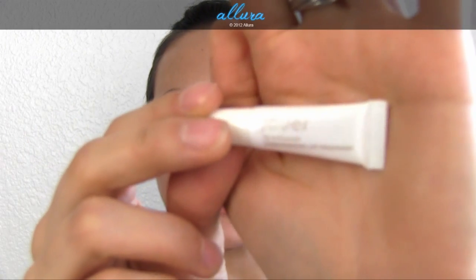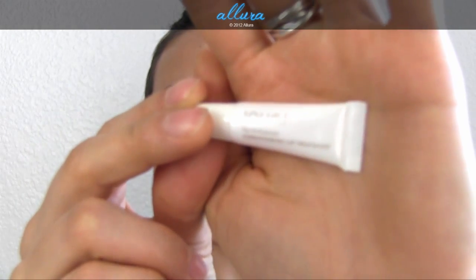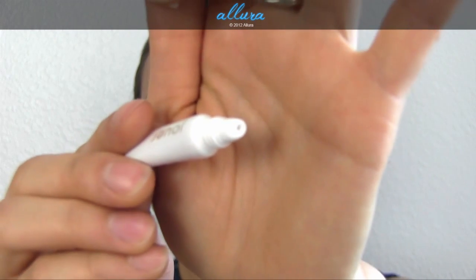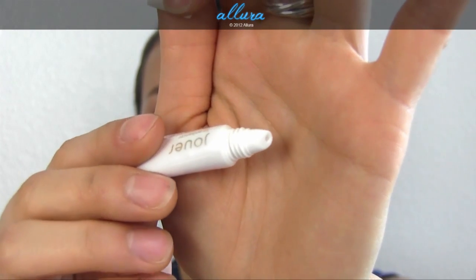The full-size version of Atelier Cologne's perfumes range from $79 to almost $200, just depending on what size you get. Next up is a little tiny tube of Lip Enhancer by Bioair. So again, a clear product, basically just like a balm for your lips. The full size for this would cost $14.